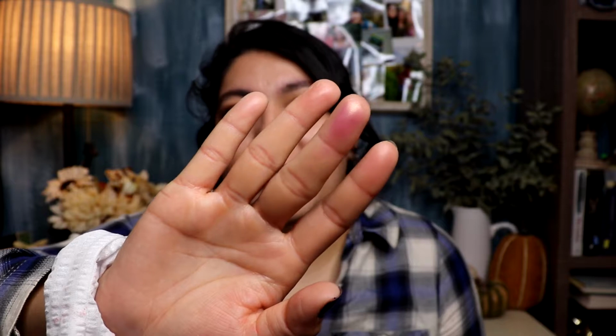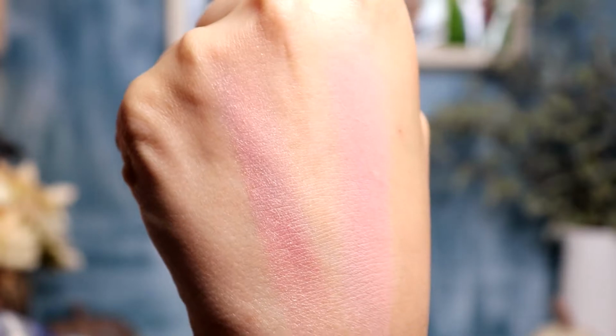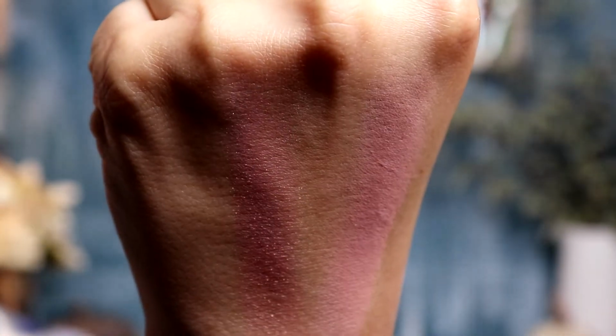Never really paid attention to it in Sephora, to be honest, and now I should, so I can see if I have any dupes. But yeah, that's what it looks like. It's a very pinky coral with gold through it, and it's just a very shimmery blush. It's almost like you could take a dual chrome blush, and you wouldn't need any highlighter with this because of all that sheen with it.